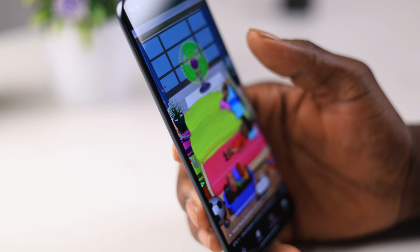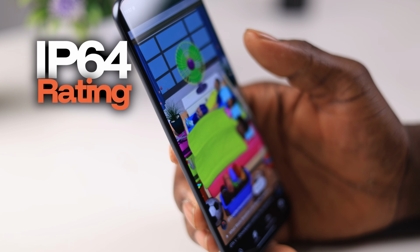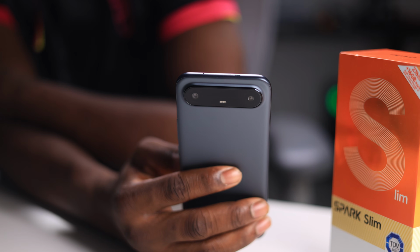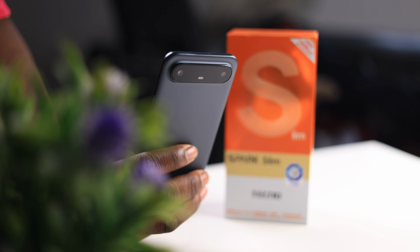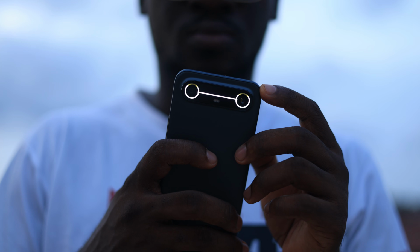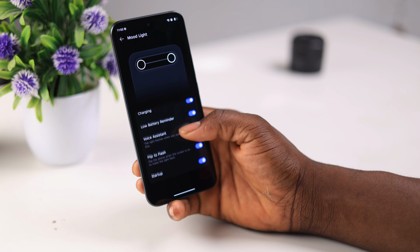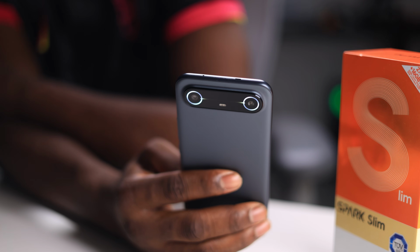Add the aerospace-grade fiberglass build, honeycomb stacking inside, IP64 protection, and Gorilla Glass 7i, and you've got something that's slim but still tough. The rear camera module isn't just about photography. It doubles as a set of interactive mood lights. These two glowing circles respond to charging notifications, and even to Tecno's AI assistant Ella when it wakes up. It's playful, futuristic, and genuinely unique.